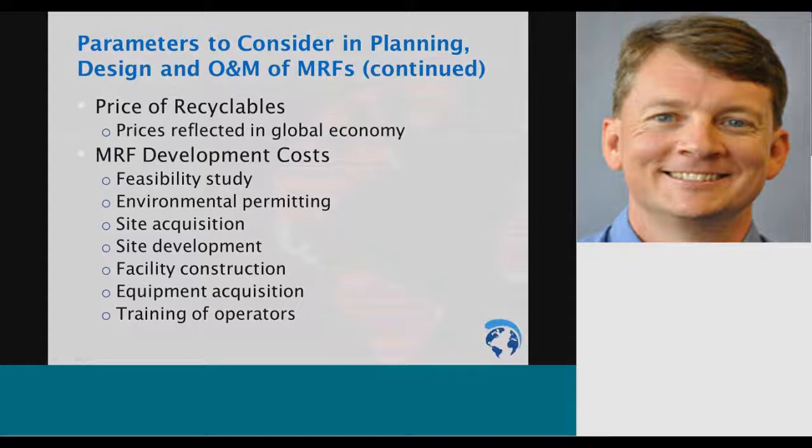And then, of course, the all-important component in developing a MRF is the economics of it all. It's got to make sense. If you're going to spend the money to build a facility, you have to understand that there's going to be a cost associated with buying land, building that facility, and operating that facility. But there's value in perhaps getting a tipping fee to have those materials delivered to you, and there's value in selling those recyclables as well. So understanding the prices of recyclables becomes very important, because with the way that the global economy is, materials are moving all over the globe.